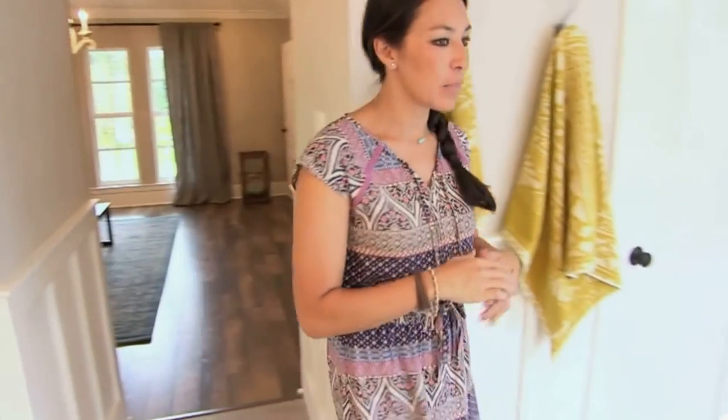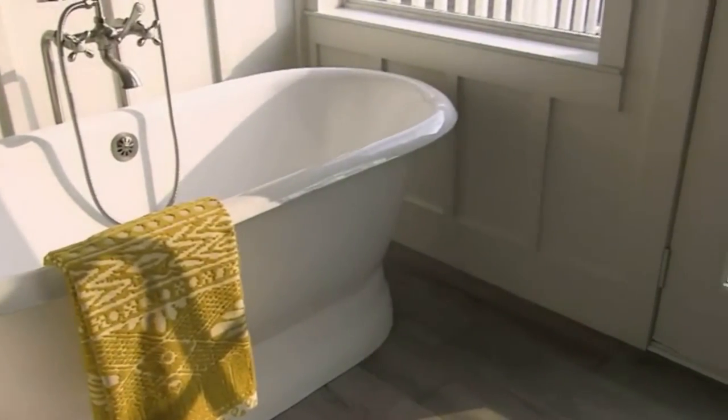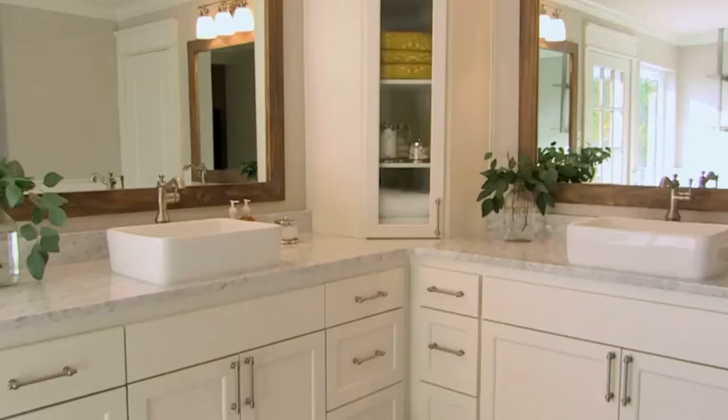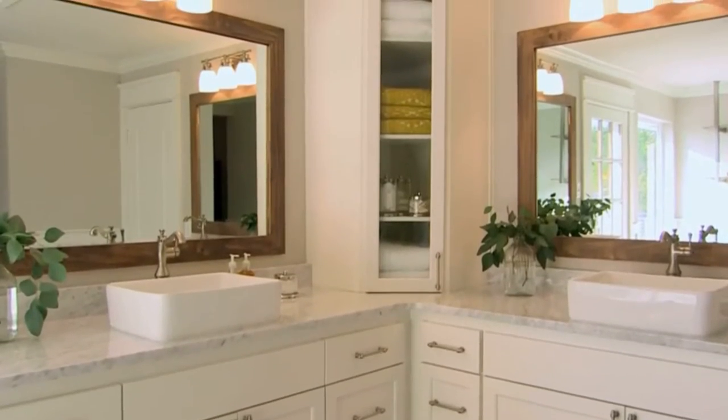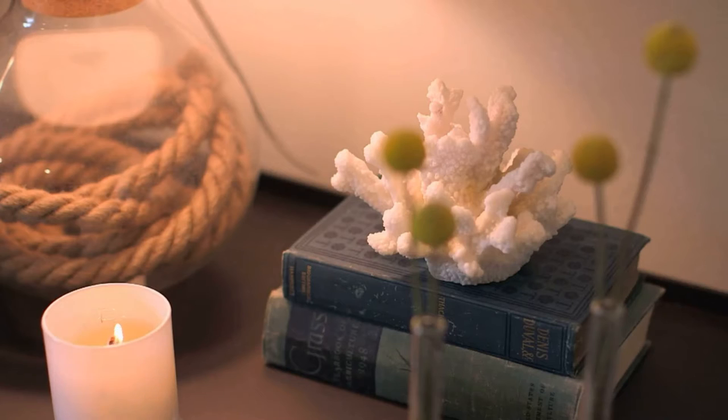Here in the bathroom, I think, is where you're really gonna see the biggest blend of both of them. You've got the marble backsplash, but the wood tile. You've got the marble countertops over here with the wood frame. So it's really a blend of him and her. I really think this house was one of my favorites because it was blending two very different styles into one space, and it worked.